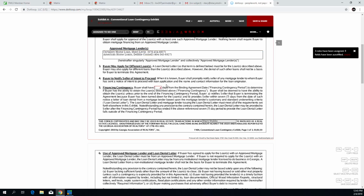Which also means they don't lose their earnest money. Exactly. Right. Yeah, there are many ways to terminate. There are fewer ways to get your earnest money back. Right. So, especially with these documents.